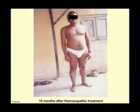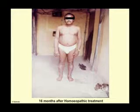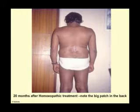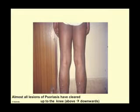16 months after homeopathic treatment, 20 years old psoriasis is almost gone, with only about 10-15% left. You see there is a big patch in the back. After a few pictures, that patch has gradually reduced. Here almost all the lesions of psoriasis have cleared. Skin has got back the lost gloss and complexion even. And that's the beauty of homeopathy.